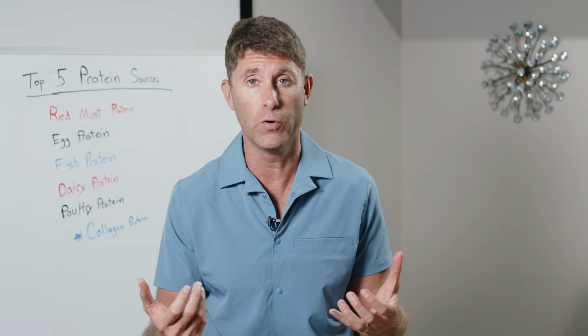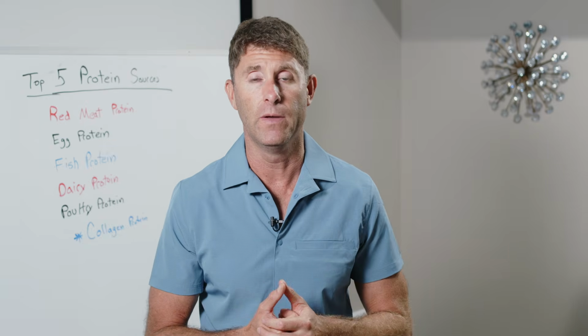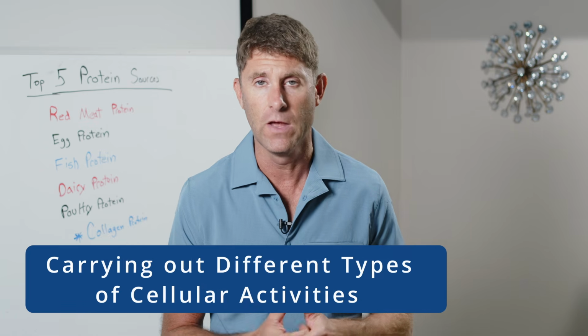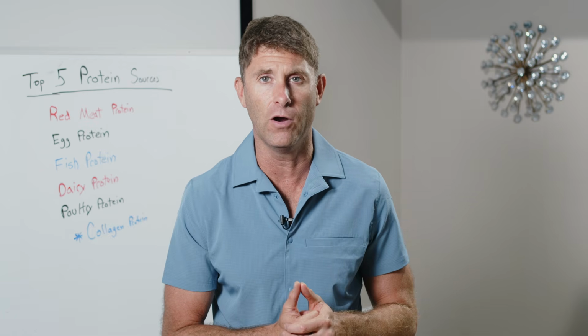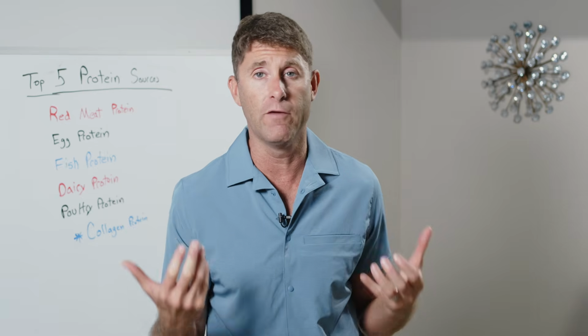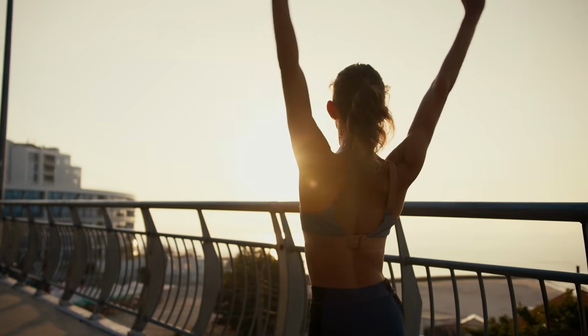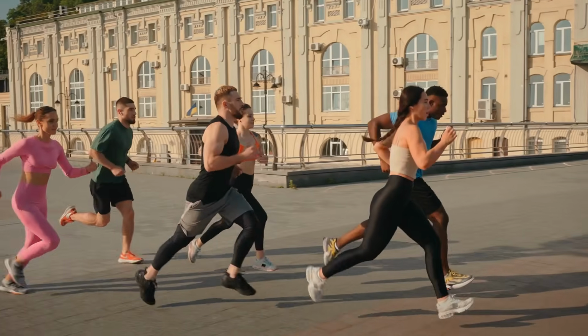They're needed for producing red blood cells, white blood cells. They're needed for our immune system. They're needed for carrying out all different types of cellular activities. So we really need good protein, good amino acids in our diet. And when we consume enough protein, that helps us build lean body tissue. It helps us burn fat, gives us great energy, great mental clarity, and helps us function at our peak potential.